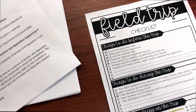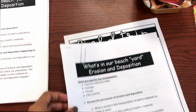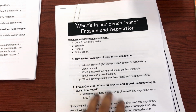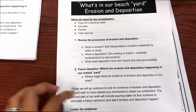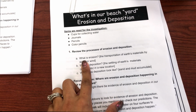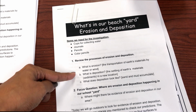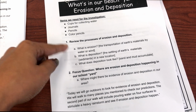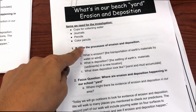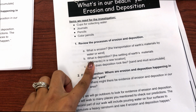And then I'm going to be giving my parents this little packet here. And this goes actually through the lesson we're going to be doing at the beach, and it talks about the items we're going to need and reviewing the process of erosion with my students. And we actually have a song for this, so I am going to be showing you guys in just a little bit what the song looks like and what the movements are for it, and it's so much fun. I really like this song.